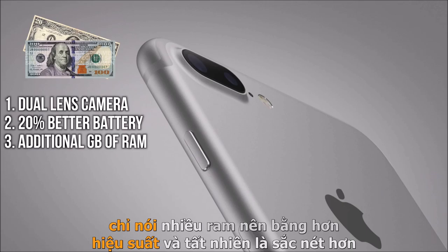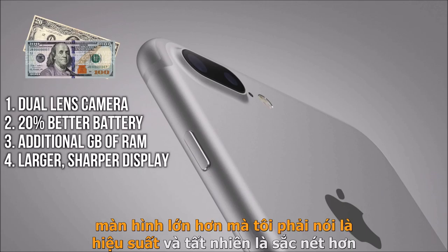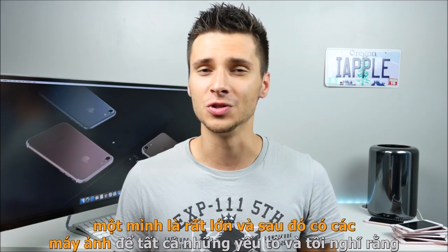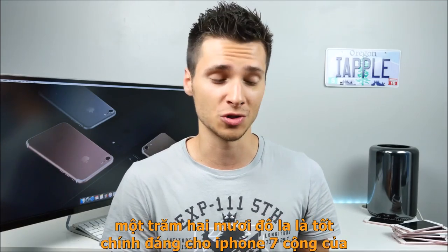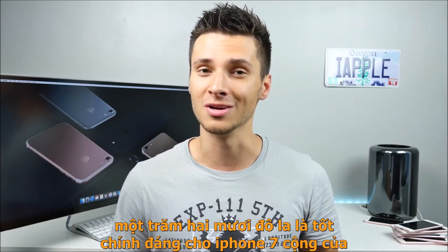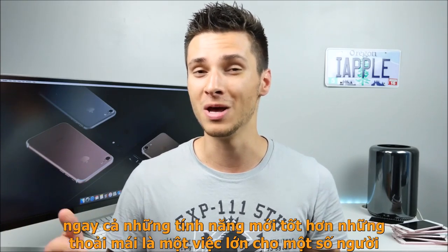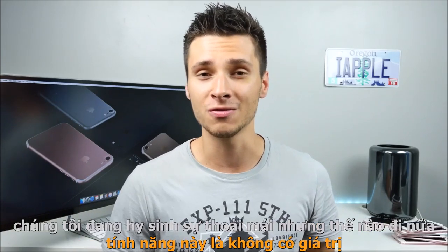And of course, that sharper, larger display, which I gotta say is beautiful. So to me, the display and power alone are huge. And then there's the camera. So all that factored in, I think $120 is well justifiable for the iPhone 7 Plus. Of course, comfort is a big deal for some people. Even those new features, those better features, are not worth it when they're sacrificing comfort.